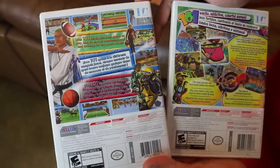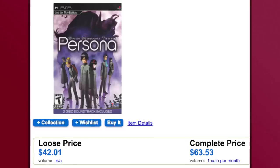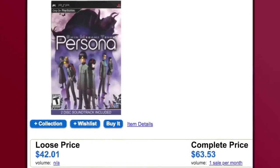There's a lot of Wii games. And weirdly, one of the publishers that makes video games is Atlus, and usually Atlus titles are very expensive later in life. And the Wii games right now being so cheap, I feel like now's the time to dig in.